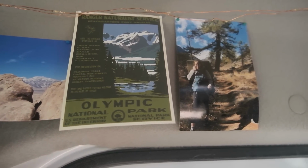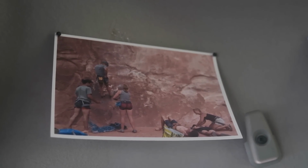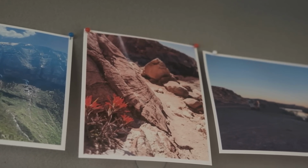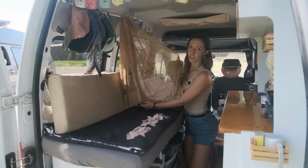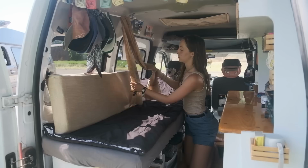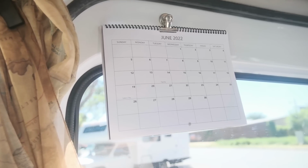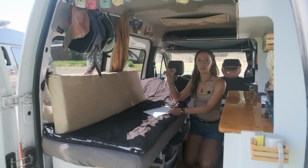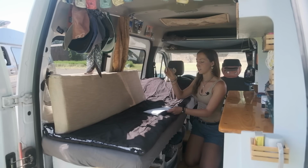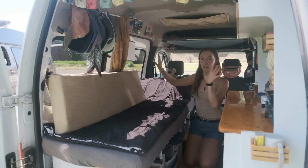All right, so this is my bed area. Up here I have some of my photos to remind me of the places that I've traveled and the adventures that I've had. Next, I have this scarf that's actually a map of Canyonlands National Park. And I like this so that I can put it over the windows when it's bright and sunny. All right, so up here I also have my calendar, and I love these little magnets that have a clip on them. The whole inside of the van, the doors are all magnetic, so having these clips for all of my little doodads makes it so much easier to clip them up and out of the way.